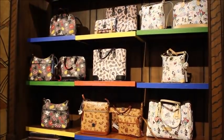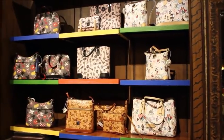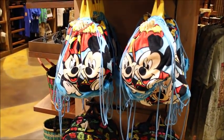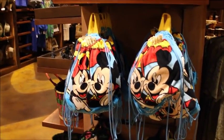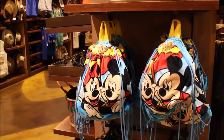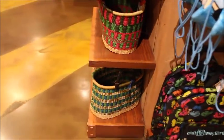Very neat. Back behind the main register, they have some Dooney and Burke. Looks like the Mickey pants, the embossed, the princess key, and the sketch patterns. Very cool. And then here's other bags. Disney backpacks. These are the purchase with purchase ones. With any merchandise purchase of $25 or more, you can get the beach towel tote for $14.95. Or if you purchase $40 or more, you can get the backpack for $19.95. So those are cool.